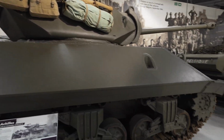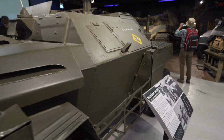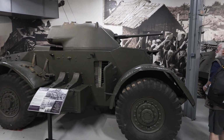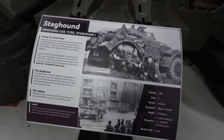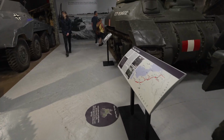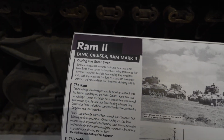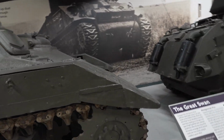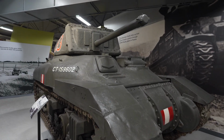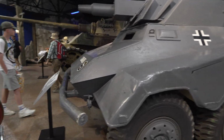Here's your M10. Next to the other Sherman. And next to a little Humber. And here's the Staghound. Do you like a Staghound? I believe this is a ram. Yeah, it's a ram. So you see where that's sort of based on the Lees, the M3s and Sherman's sort of mishmash. And we've got a nice armoured car with a short 75 in it.